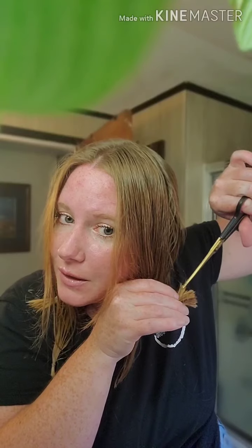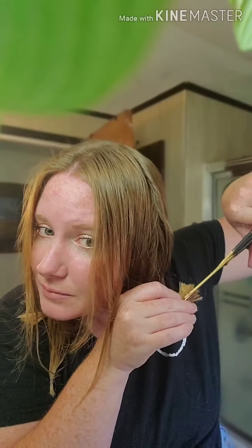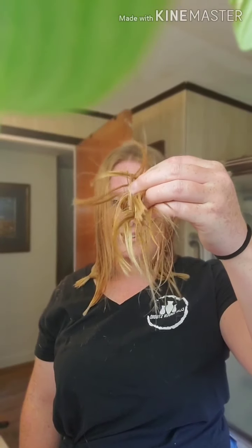This part, there's no mirror behind you guys. I'm literally just using my camera and it's all backwards. Okay, Brad Mondo, don't steer me wrong. It's really not that bad. I think there's a little bit of a V in the back. How am I gonna cut that by myself? I don't know.